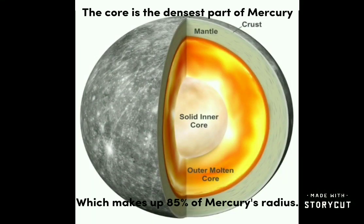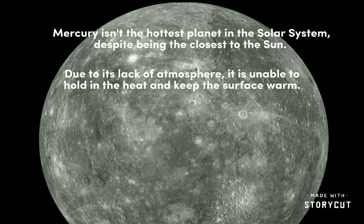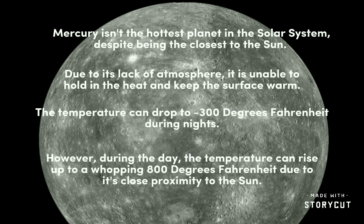The core is the densest part of Mercury, which makes up 85% of Mercury's radius. Mercury isn't the hottest planet in the solar system, despite being the closest to the Sun. Due to its lack of atmosphere, it is unable to hold in the heat and keep the surface warm. The temperature can drop to -300 degrees Fahrenheit during nights. However, during the day, the temperature can rise up to a whopping 800 degrees Fahrenheit due to its close proximity to the Sun.